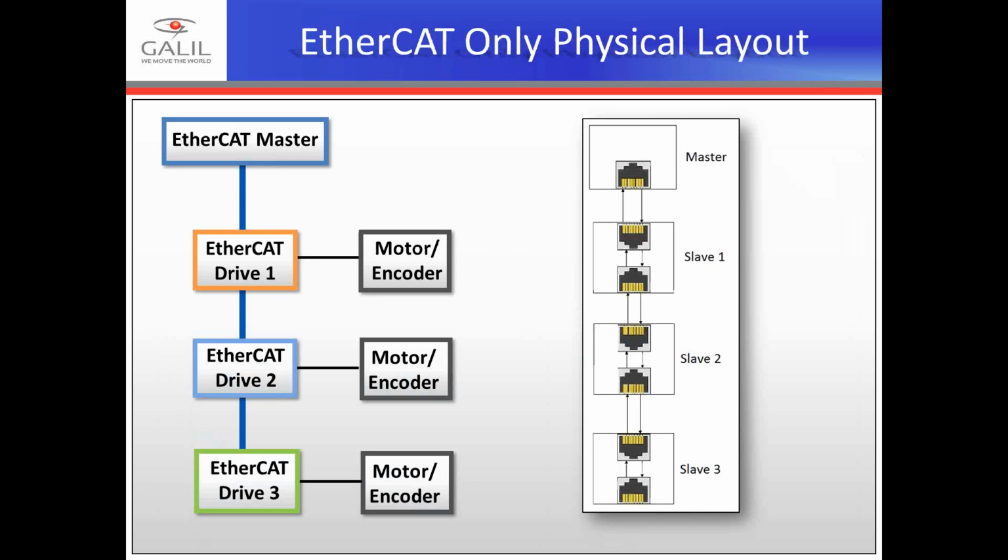Physical layout of a network. The EtherCAT master is wired through each EtherCAT drive via Cat5. Hardware switches run through each drive, allowing easy daisy chaining of drive to drive. These switches are specific to EtherCAT. Ethernet switches are not compatible with EtherCAT due to the stripped-down nature.